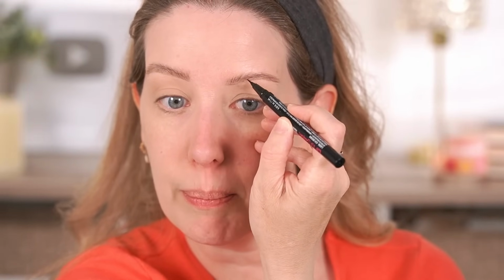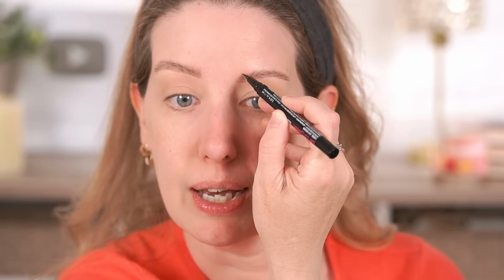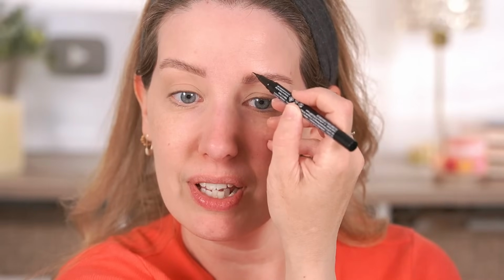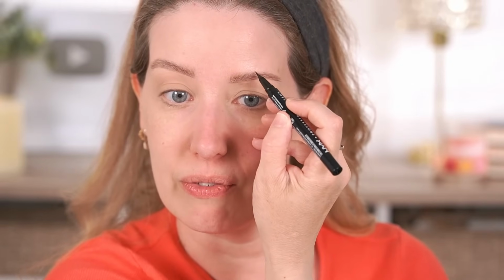So let me just quickly do the same thing to this one. Again, I'm gonna try to flatten that arch just a little bit and just draw the line underneath my brow. And then I just start flicking the brow pen up, creating those hair-like strokes. And like I said, it doesn't matter if the ones on the top aren't a perfect even line, because I do like to keep it just a little bit fluffier. And then every so often, I just kind of take a step back and look and see if it matches the other one. If it doesn't, then I just go back in and fill in the areas that I think still need a little bit of help.